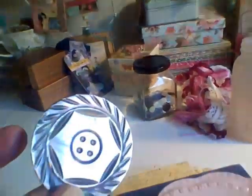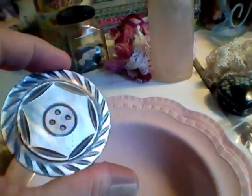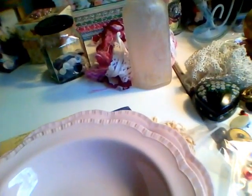Oh, just by the way, this is fun. This is my mom. I tell you guys how my mother collected buttons. Look at how big this is. And it's one of her mother of pearl buttons. So, anyway, that was just fun, by the way.